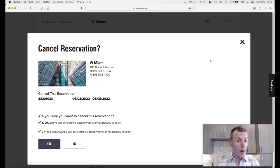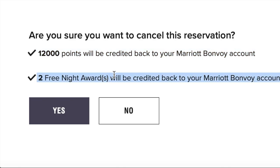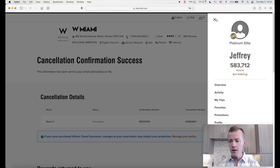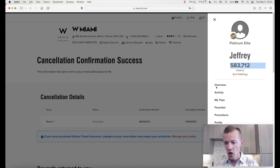And with no problem whatsoever, it even says with these two check marks, 12,000 points will be credited back to your Marriott Bonvoy account. And two Free Night Awards will also be credited back to the same account. So I will say yes. Cancellation, confirmation, success. So now let's go back to my profile here. 583,000 points. So those 12K were already credited back instantly, which is great. Go back to overview and check on my certificates on top of that.